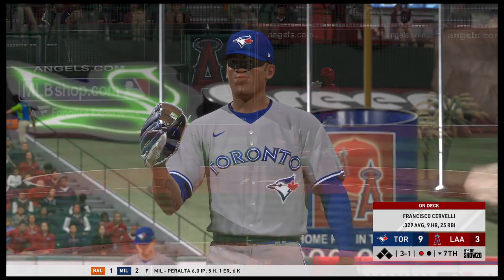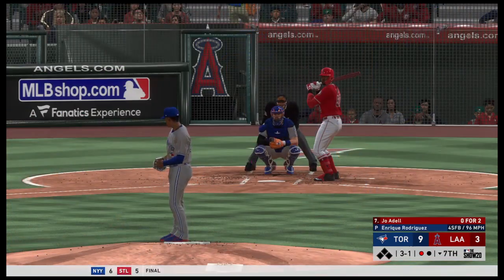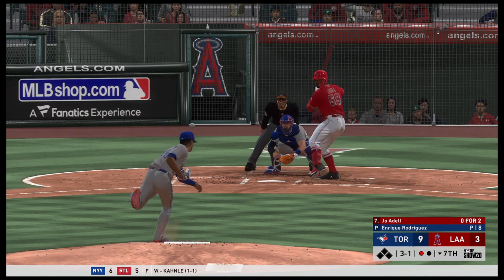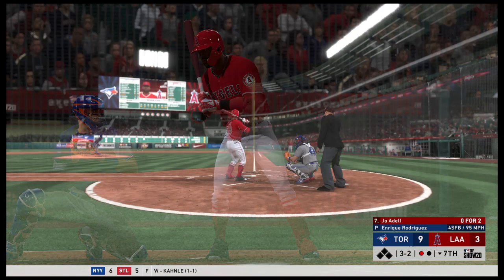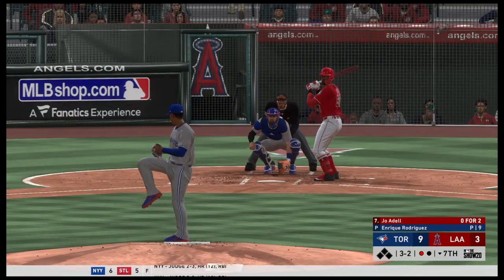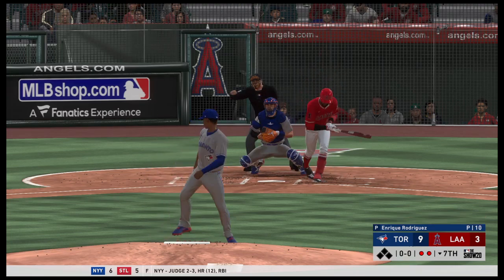That's off the inside part of the plate. It's 3-1. 1 out, nobody on. Strike 2 called, and it's full. Now it's 3-2. And he struck him out.